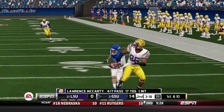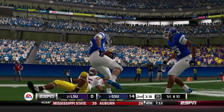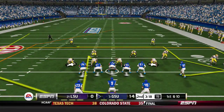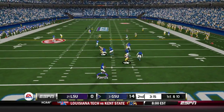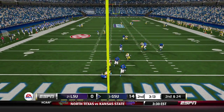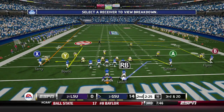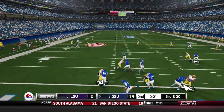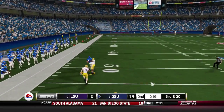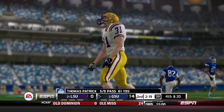As you take another look at it, nice way to read that ball and see that it was underthrown and get the takeaway. So Georgia State takes over here, 1st and 10. Patrick back to pass here, drops back deep, and he's going to get sacked back in his own 2. It's a loss of 14, and that would eventually set up 3rd and 20. And Patrick going to go deep here, and it will be deflected, incomplete, intended for Matt Terry.